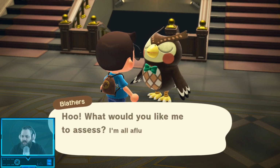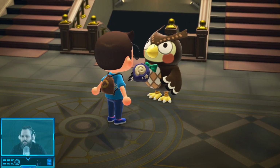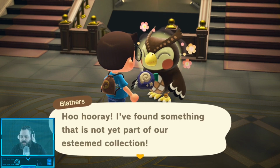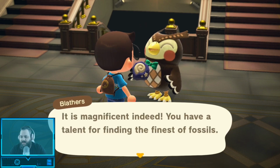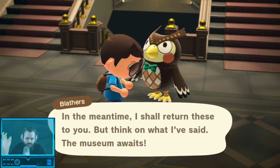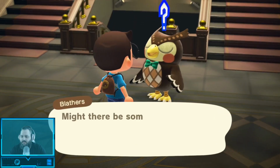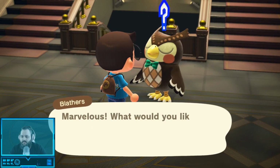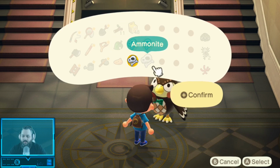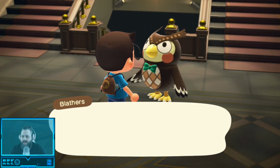Assess these fossils, young lad. Ooh, hooray, I found something that is not part of our esteemed collection. It is magnificent indeed. You have a talent for finding fossils. Don't worry, Blathers, you can have them. Wait. Jolly good, yes. Oh, one of them they already have. What is this? Ammonite. I'll gladly take these off your hands.